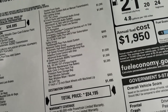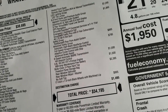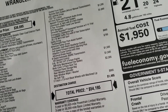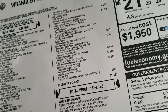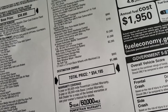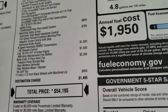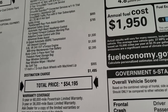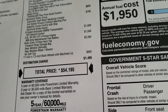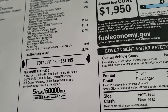You get the safety group, which gives you the backup parking sensors. You also get the advanced safety group, which gives you automatic high beam headlamp control, full speed forward collision warning plus, adaptive cruise control with stop, adaptive and advanced brake control. 8-speed automatic transmission and the 3.6 liter V6 are $1,500 each. And you get the color matched hard top, which is a $2,395 option, and the 17-inch rims, those are special, they're $995. Total MSRP is $54,195.